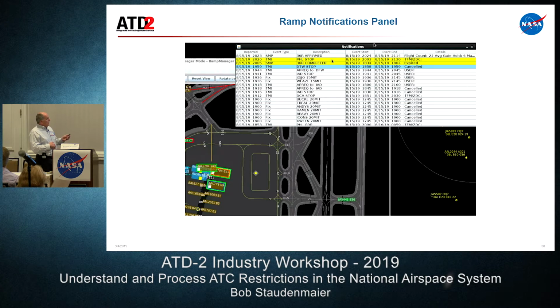And this is what I was telling you about earlier, that the ramp would definitely take advantage of this notifications panel that was in the tower TMC's top panel. The ramp is looking at this quite a bit, and so they know exactly what's happening, who's coming in and out of APREC, where the miles in trail are and stuff like that. So they're aware as soon as the tower TMC is aware of what restrictions are in place.